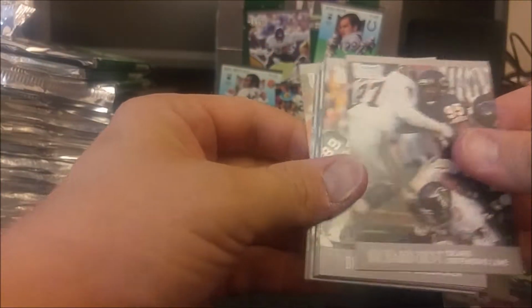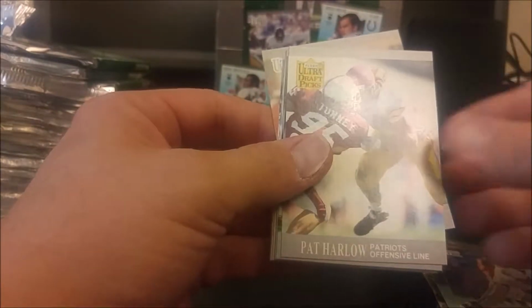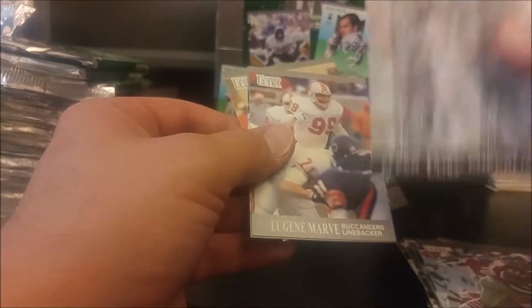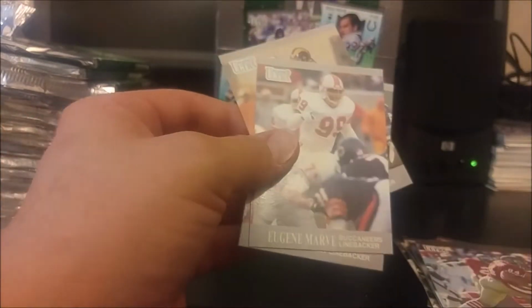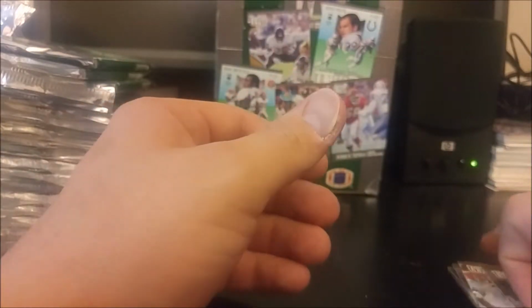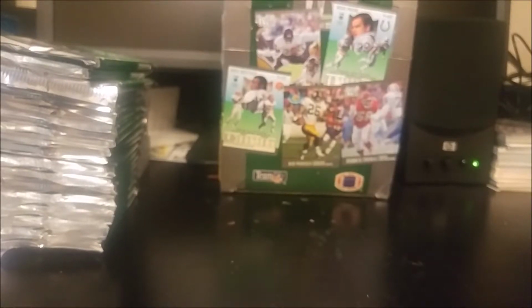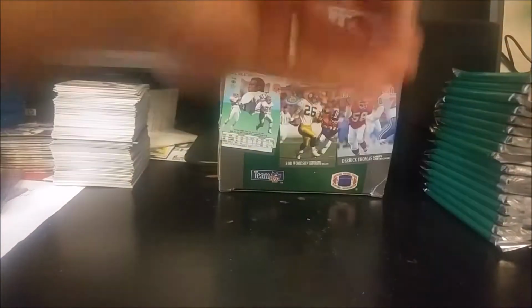Patrick Hunter, Richard Dent, Brian Noble, Mark Rippon, Joey Browner, Steve Walsh, Pat Harlow, Lewis Tillman, Jerome Brown, Brent Jones. Checklist with Emmett, and there's your Emmett picture. Cunningham on it. Eugene Marv, Gary Plummer, Kevin Green. All right, I'm going to pause real quick and throw some of this trash away. Okay, back to it. Next stack.